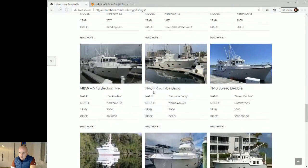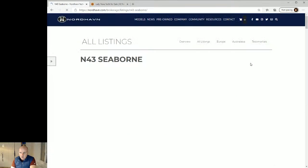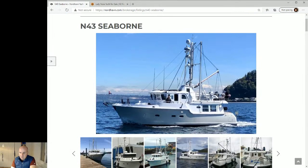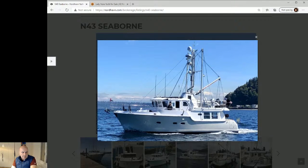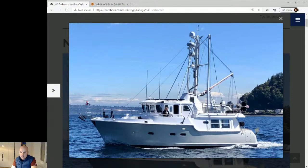So we had the N40, and then we got the N43. So this is a slightly, I think, newer version, and just another 3 feet. So you get an extra meter there. It's amazing on a boat, every extra meter just gives you that much more space. So we make it big. So you got the happy owner there.